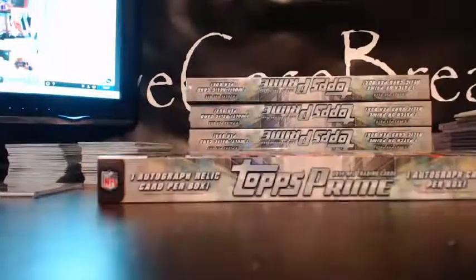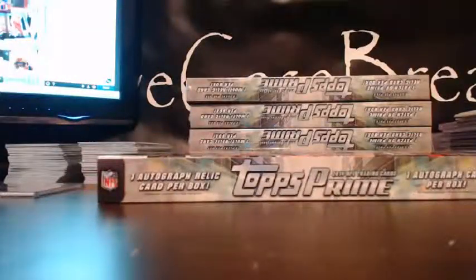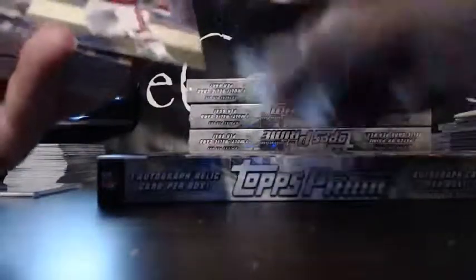Okay, one hit. Yes, one of the autos they did not give us. The James White was in the spot where it should have been an auto, but it was not autographed. It was a non-autographed card. Let's look at that James White again. Maybe it was just an unsigned. It was upside down where the hit was supposed to be. It's not an autographed card. Just a regular card. That's what was there. They ripped us off.